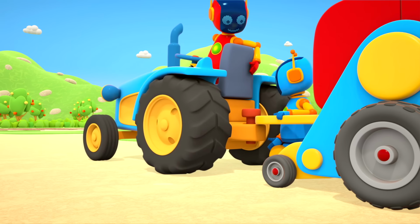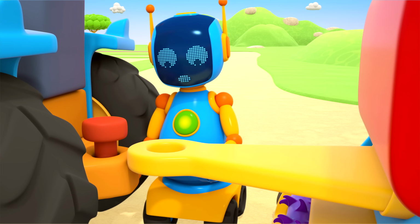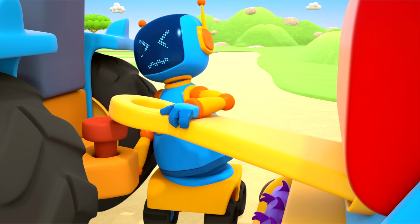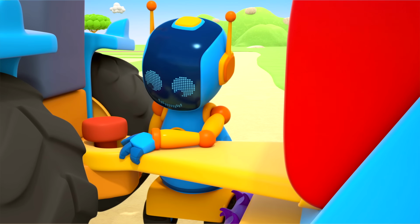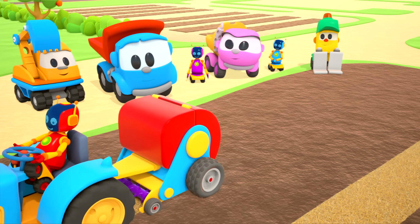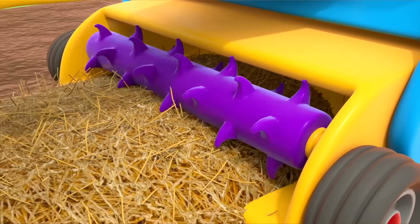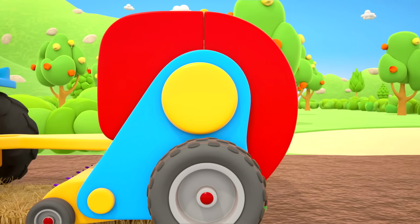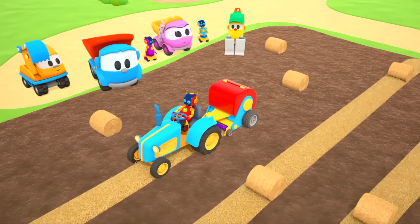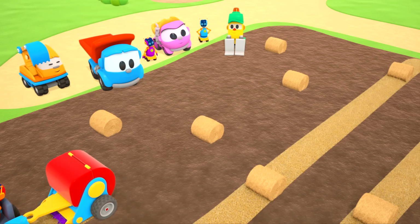We'll attach the tractor to the trailer. Come on, Blue Robot. You can do it. Why don't you try again? And... Great work! Everything's in order. The purple cylinder is collecting the hay, and the bales are coming out of the bale chamber. Look, another one has rolled out.